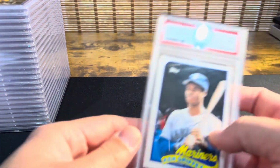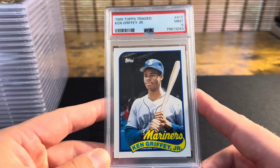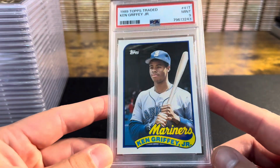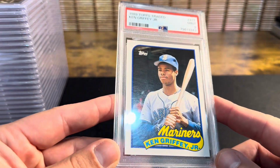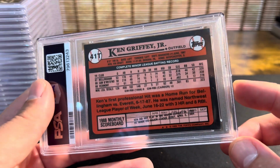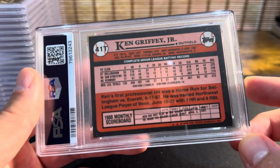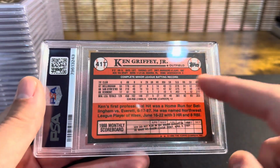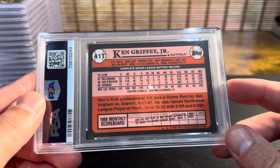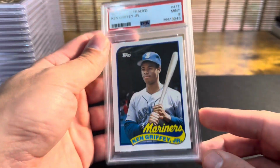And last but not least, Griffey rookie. 89 Topps Traded. This one came back at 9 as well. Expected a 9. Again, secretly hoping for a 10 on one of these, but didn't happen. Later 80s stuff, sometimes you can get lucky and get some. This one had some slight edge wear in the back, and it's tough to get a gem on a card like this. It's been sitting in a box. But it looks pretty good though.